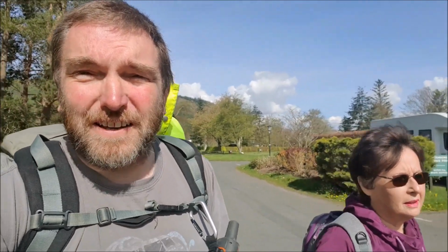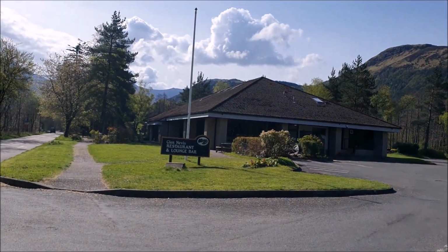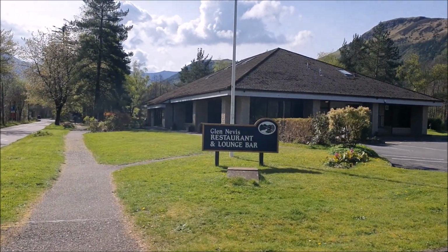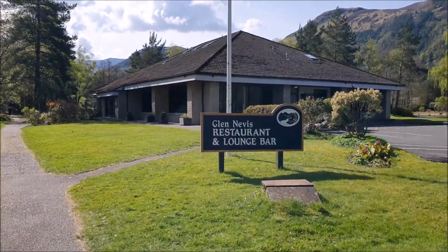Well, we were planning on leaving this morning to have a little walk up Ben Nevis about 9 o'clock, and it's now, what, 10 to 11? And we're just leaving the campsite. We're not sure how far we'll get, we'll just see how far we go, but it's a lovely day for it, isn't it, Darren? We're doing great so far. We've made it to the bar, but I don't think we're going in. Too early. Too early for Prosecco or anything.